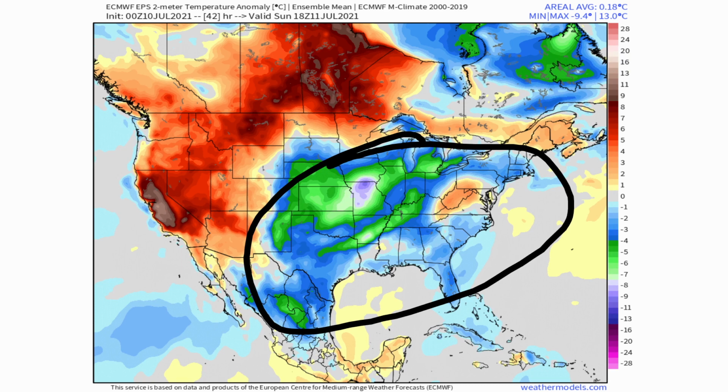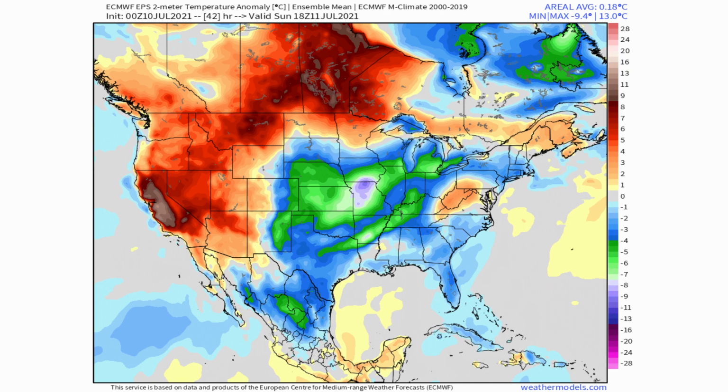So that's kind of how to read this map. Again, in the blues and the greens, that's where we're dealing with colder temperatures. In the oranges and the reds, that's where we're dealing with warmer than normal temperatures. So this would be for tomorrow, and you can see that the pattern is fairly similar to what we're expecting over the next week. It's going to be a fairly stable type of situation.